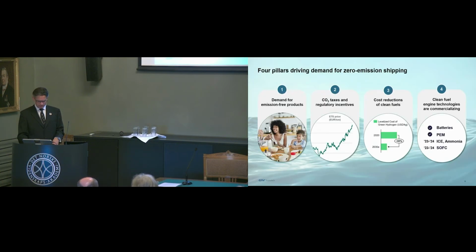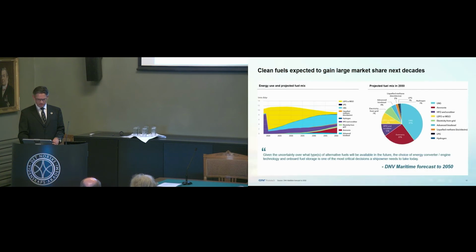The drivers behind clean shipping are the following. It's the consumer demand, actually, the carbon taxes, important, and the cost reduction of hydrogen and ammonia, which is very much talked about now in maritime circles, and the fact that also these clean machines or engines are becoming available. DNV, in their maritime forecast, expect clean fuels to play an important role going forward. In the maritime forecast, as said, they expect ammonia and LNG to make up as much as 60% of the fuel mix in 2050.